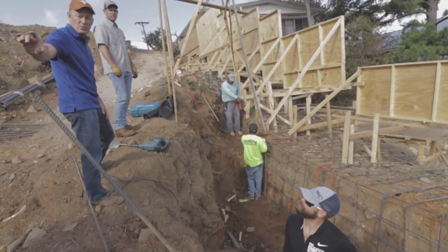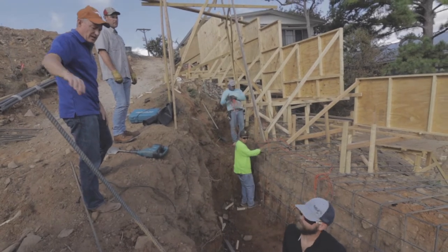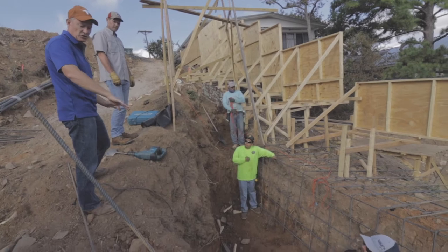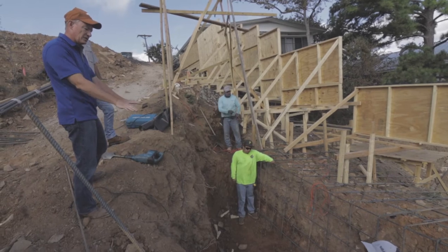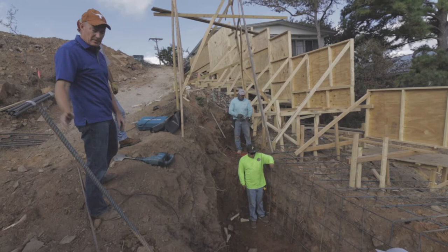As we start building that retaining wall, I would love to tie this in. As we excavate it out, it's going to start turning. And as that turns, we'll get the gunite in here. We're going to backfill it with dirt, and then we turn it. We'll continue what you're doing as it goes down the hill. But that's a later date.